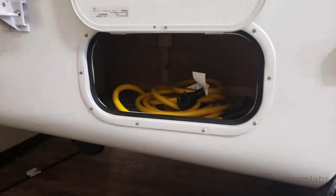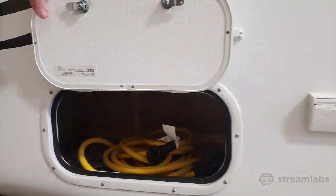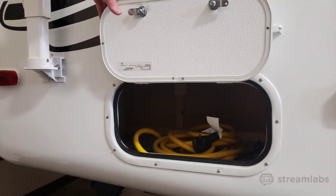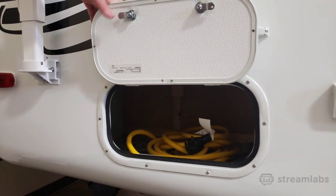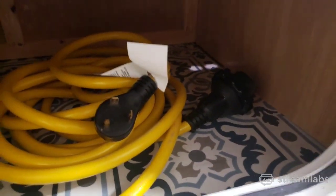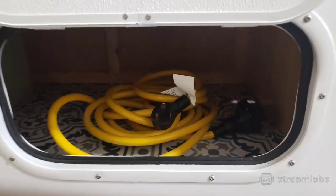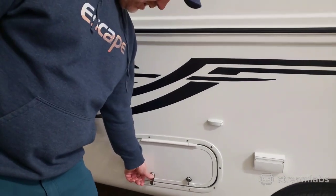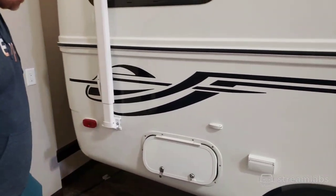This is an access hatch. Always good to have access hatches. I think for the cost, they're not that expensive, so putting more access hatches on is a good idea. Always handy to be able to load your stuff from the outside. And of course they're all lockable as well. So that's your lock. The lock will be there on this trailer.